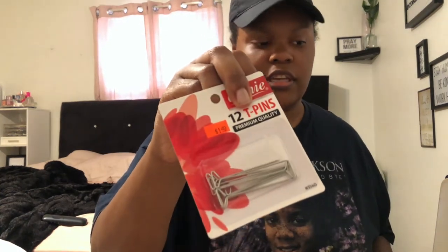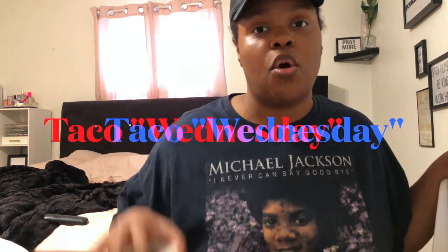And then I got some T-pins to help while I'm making the wig. And then also I just got some little clips. We'll see how this turns out. And right now I'm about to actually clean my room because it's a mess, and then I'm gonna start on my wig.